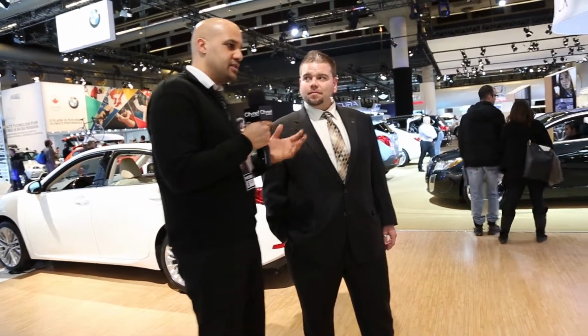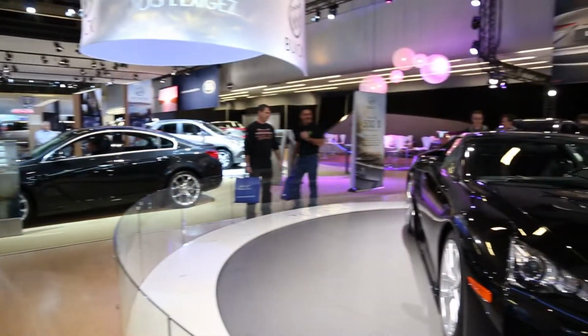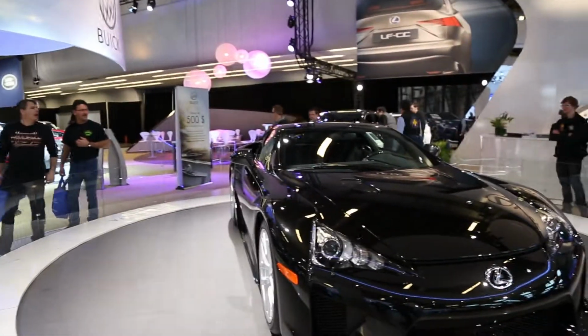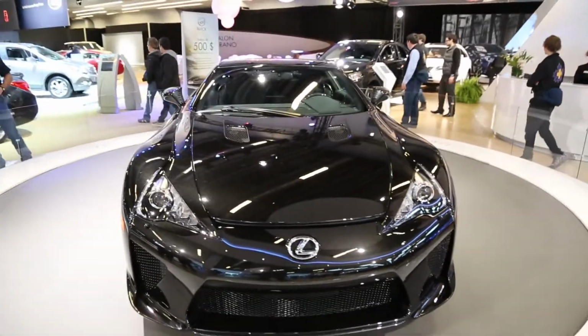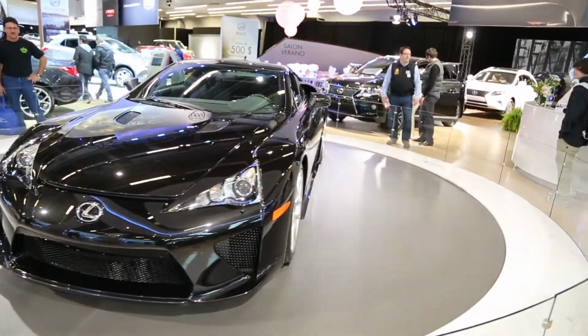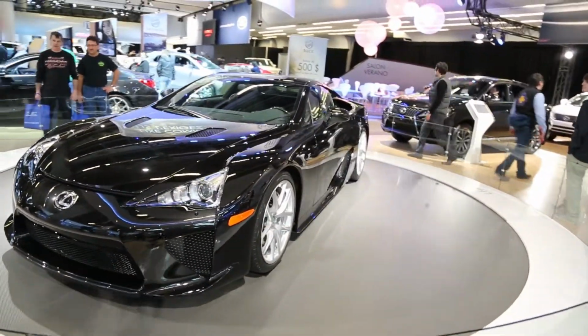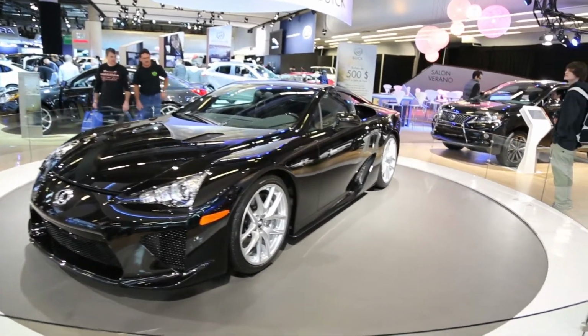Now, I understand this car is made in a special process. Could you explain that a little? For sure. Lexus, which is owned by Toyota, was initially in the loom business, and they created a loom for carbon fiber, so they were able to build the tub of the vehicle. Wow. All 100% carbon fiber. So it's our own technology to build a car.